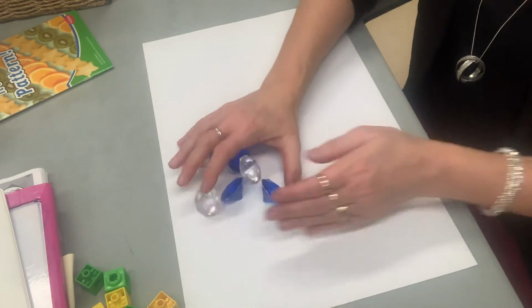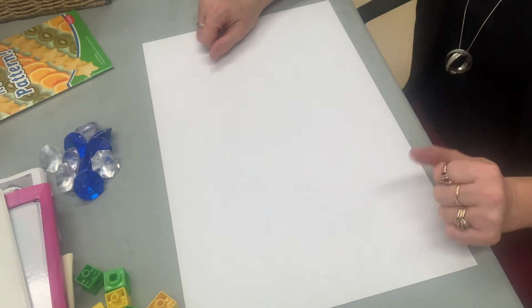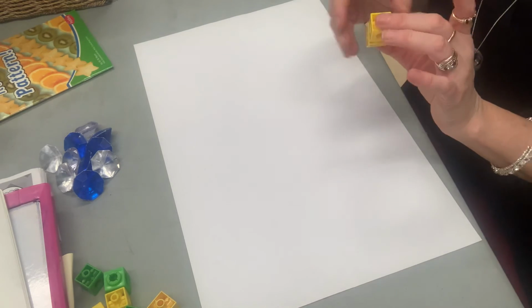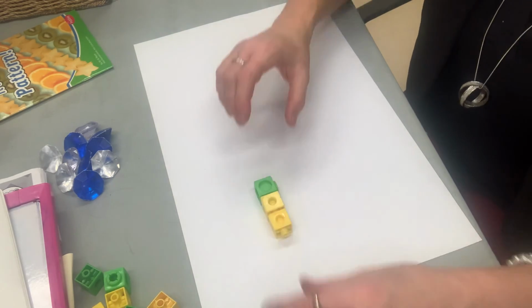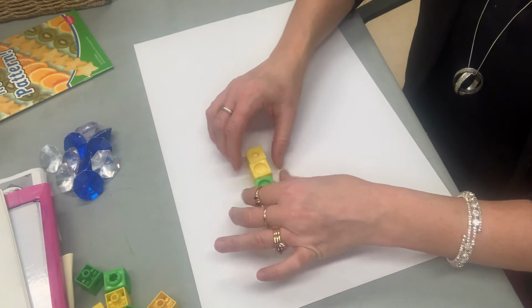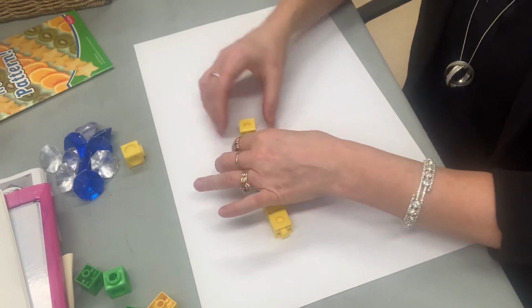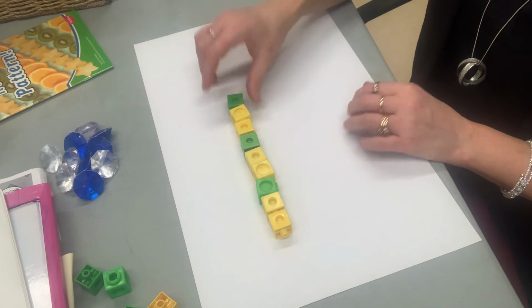Now, for those friends that need a bit of a challenge, I am going to show you a different kind of pattern. Because I know some friends can already do A-B patterns and want to try something different. So I'm going to show you this and see if you can figure it out. Can you see what I'm doing?